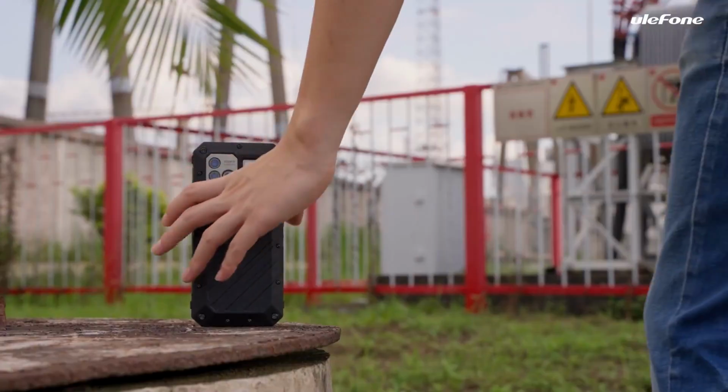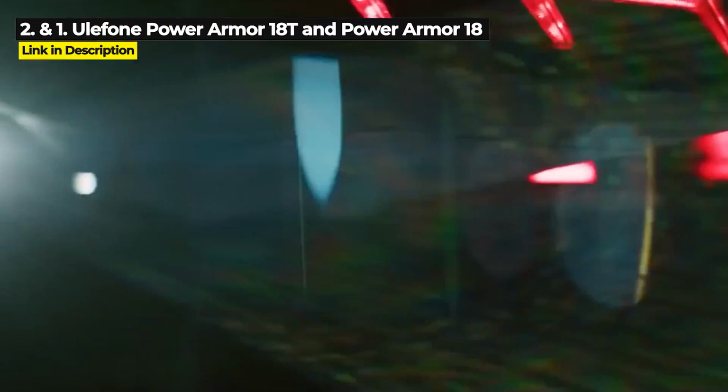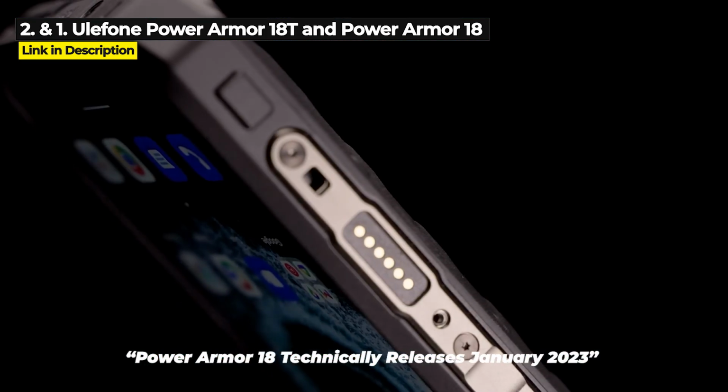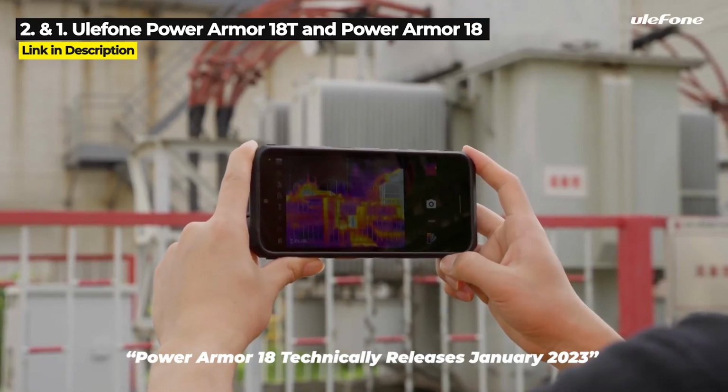And now it is time for the 2 best rugged smartphones that were released in 2022. Number 2 and number 1 are the Ulefone Power Armor 18T and the Ulefone Power Armor 18. The Power Armor 18 has a thermometer, and the 18T has got thermal imaging.